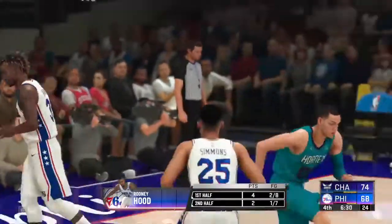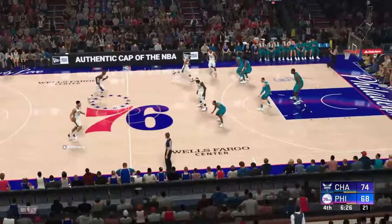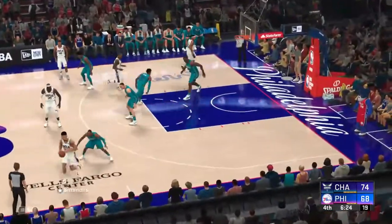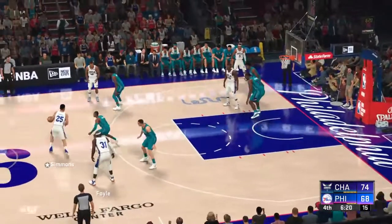And the basket by Gordon. The inside is where Gordon is really most comfortable and effective. Very few defenders can get to a shot given how high he gets up on it. Here's Foyle, following the score by Aaron Gordon.